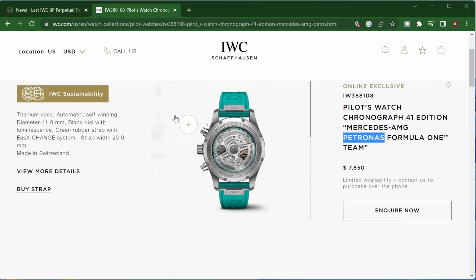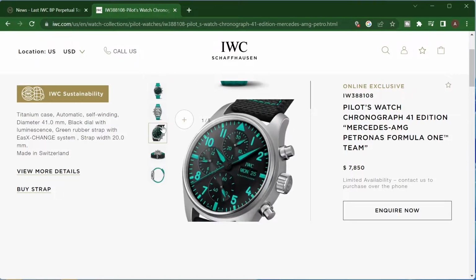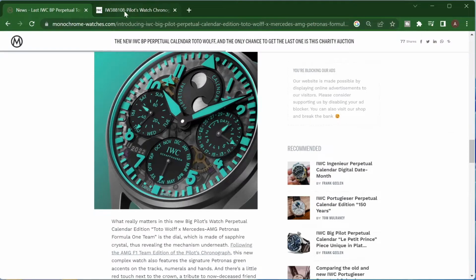But in the process of looking at pictures of this on the internet, I came across this watch, which is the IWC IW388108, which is the Pilot's Watch Chronograph 41 edition, Mercedes AMG Petronas Formula One team. That's also a lot of words, and it's similar colors as the other watch we were just looking at, but not quite the same colors. Almost a lot more teal and a lot less coolness.